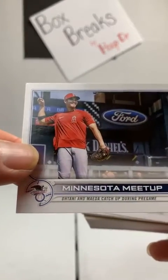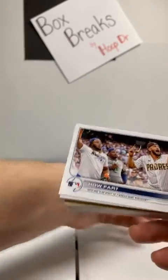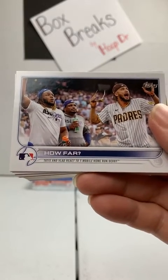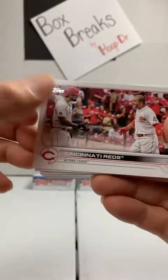That's got Ohtani on it. It says Minnesota Meetup, but it has Ohtani and Maeda on it. So that will go into the randomizer type deal. Same thing for this card. It's got Vladdy Jr. and Fernando Tatis Jr. on it. It does not identify who that is. So that'll be Blue Jays or Padres.